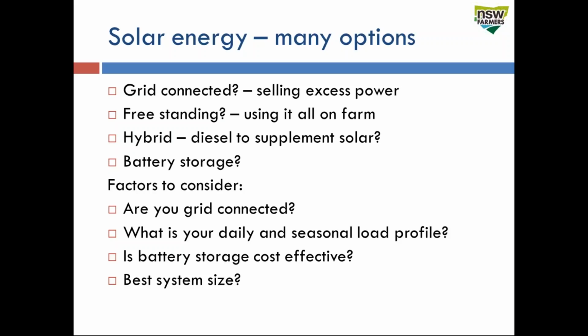The factors you need to consider: whether you're grid connected for a start, what your daily and seasonal load profile is, in other words where the peaks of your energy usage are, whether battery storage is cost effective, and what the best system size is if you're going to be spending money on solar infrastructure or any other renewable energy infrastructure for that matter.